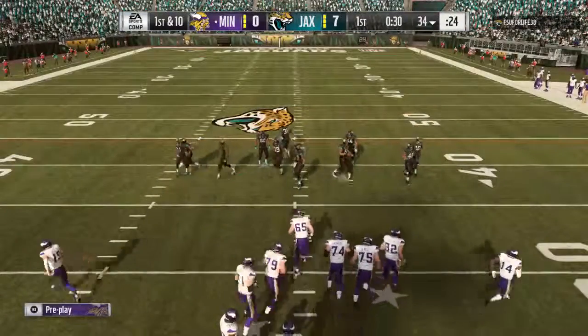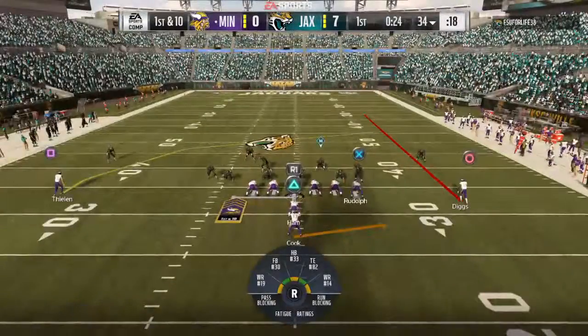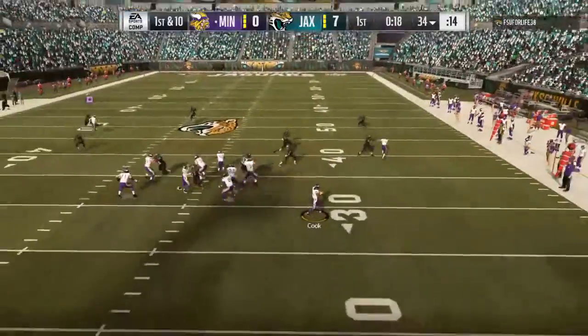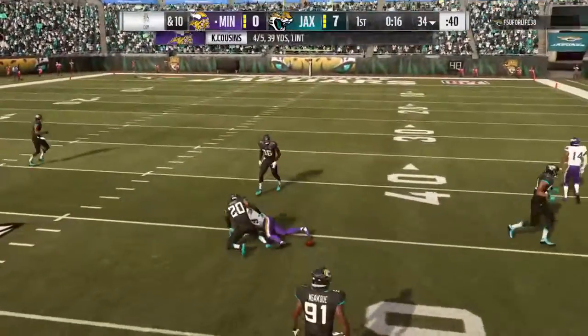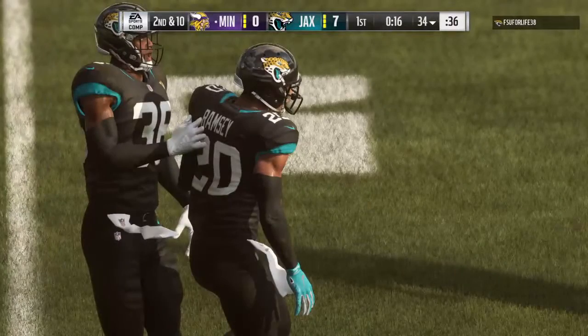From the 34 now, here's 1st and 10. First down, here's Cousins. And that one goes incomplete. They tried something out of the bag of tricks, but it's incomplete and now 2nd down.